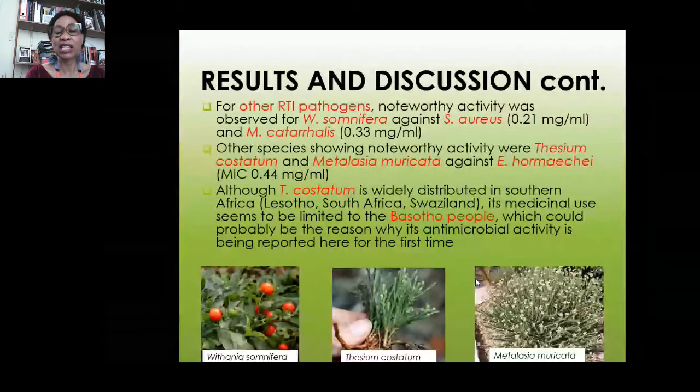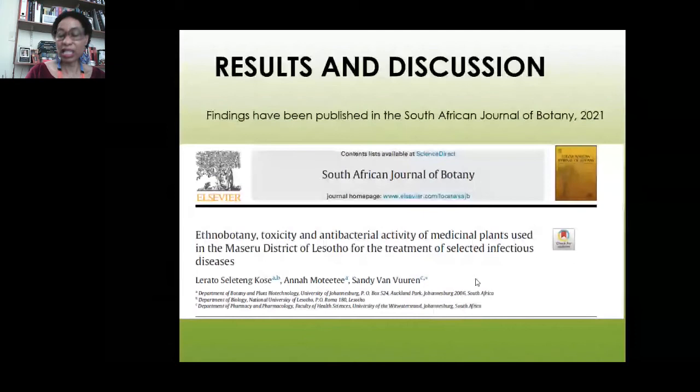Indeed, from the results, it was observed that species such as Tessium costatum, even though widely distributed in Southern Africa, seem to be limited in terms of their medicinal use to the Basotho people. This was also observed in the fact that its antimicrobial activity was being reported in this study for the first time. The results of the study have also been published in the South African Journal of Botany, last year.